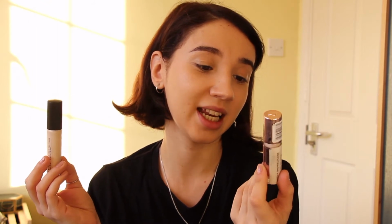This is the Revolution Makeup Conceal and Define, and this one is e.l.f. 16 Hour Camo concealer with a matte finish. Again, liquid concealers come in a tube looking like a pen basically, and they have a brush. Those concealers, in my opinion, are more for like highlighting the face than concealing and covering. They have more like a light coverage.